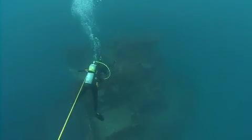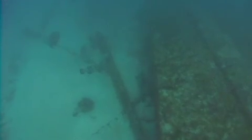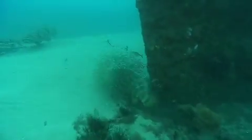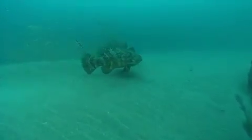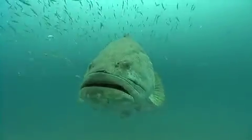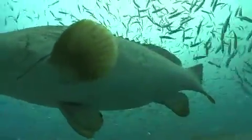We head back down to the wreck. The Goliath groupers are all around the wreck in abundance. These groupers are so large that they don't need to worry about too many predators. With almost no current now, they head away from the protection of the wreck into open water. Clouds of cigar minnows stick to the groupers like glue, eagerly anticipating millions of delicious eggs that the groupers will release when they spawn.